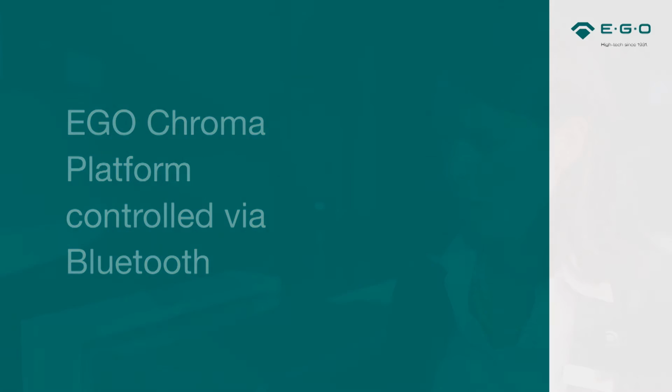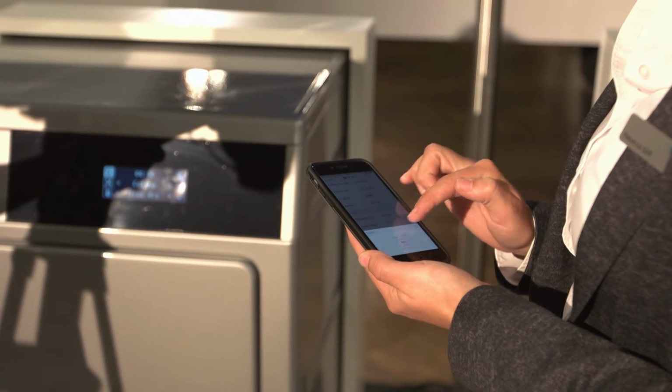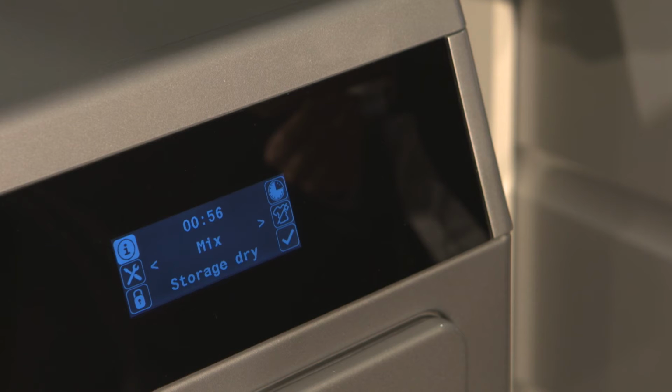You can also control this Chroma via an app, so I can change the programs here, and I can also press the button and tell the machine which kind of program I would like to have, cotton, and the program changes on the display and on the app.